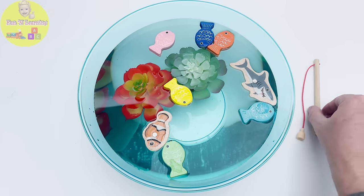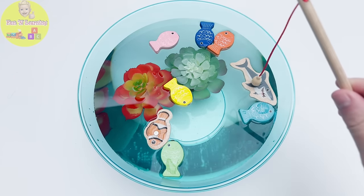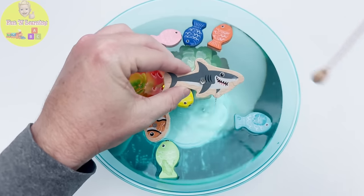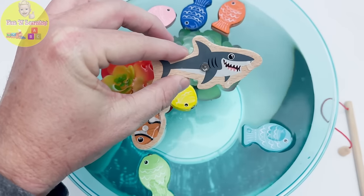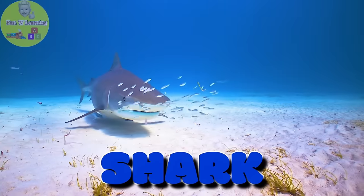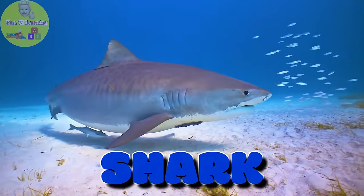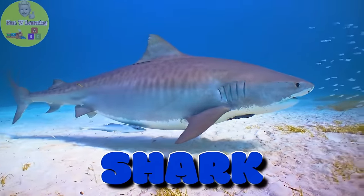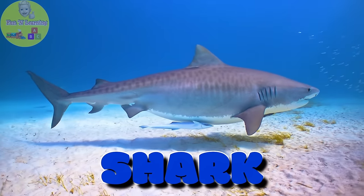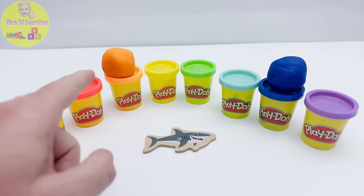I still see a lot of fish in our mini ocean. What are we gonna catch next? Oh, wait. I see something scary on the end of my fishing rod. Wow, it's a shark. A shark is a large fish with very sharp teeth. They love to eat other fish and sea animals. Did you know their teeth never get cavities? Cool. Now, let's pick a color for our shark.